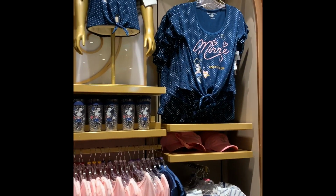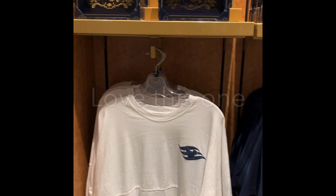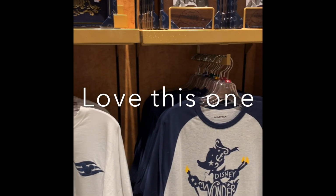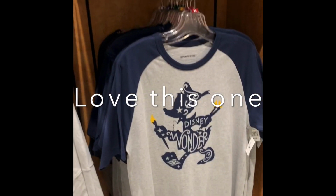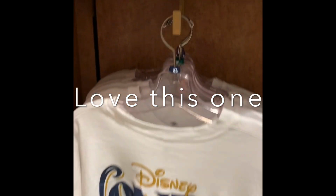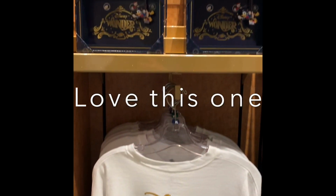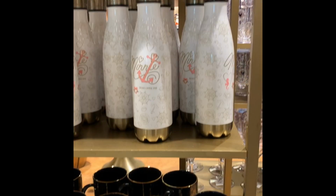So at the very beginning, I showed you a couple pictures of Chanel perfume and some other items like that. And that's another reason why people like to come into this store. You can buy different types of things that aren't necessarily clothes or accessories, and you can get them at maybe a tax-free or reduced price. I love this Disney Wonder sweater. I'm really mad at myself for not getting it.